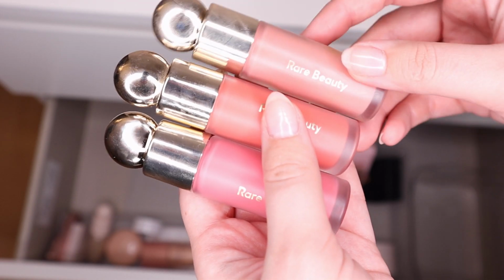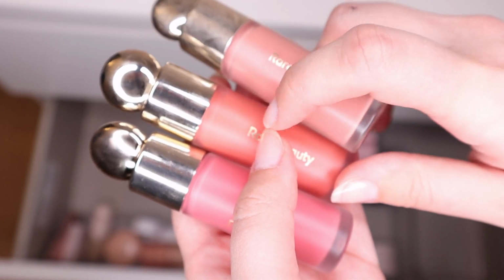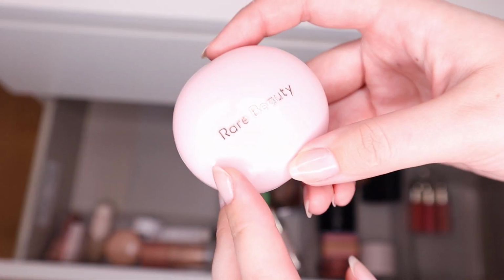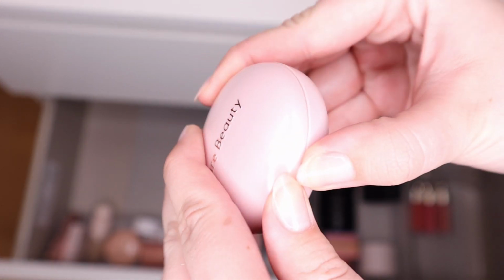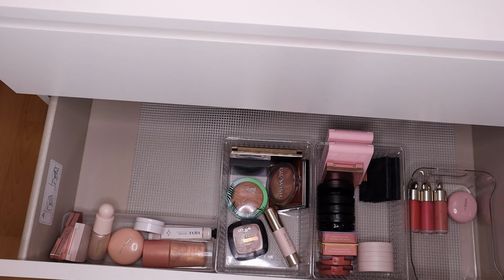I have 3 of the Aware Beauty blushes. I have the shades Bliss, Joy, and Happy. I haven't tried Joy yet, but I'm just gonna keep it together with these. Then I have this Rare Beauty Melting Blush. I have mine in the shade Nearly Mauve. And I think the rest of cream blushes I haven't tried out yet, but let me just show you them.